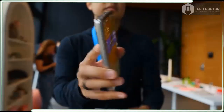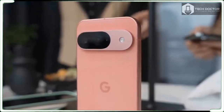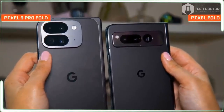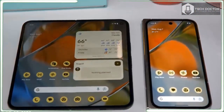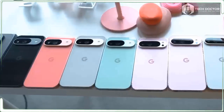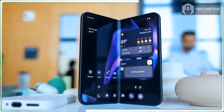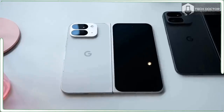The main display is now 8 inches, up from 7.6 inches, making this the biggest screen on a foldable, and it's 80% brighter. The 6.3-inch cover screen is still plenty wide, but with a narrower aspect ratio to easily slip into a pocket. At 0.2 inches thick open and 0.4 inches closed, this is one of the thinnest foldables on earth. Weighing a little bit more than 9 ounces, the Pixel 9 Pro Fold is refreshingly lighter.